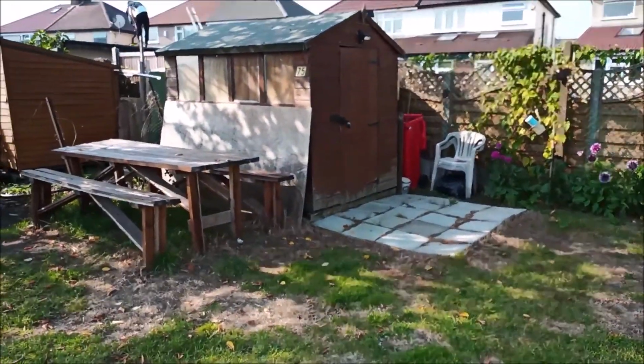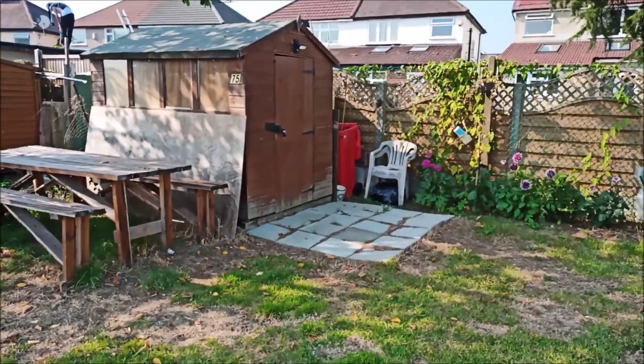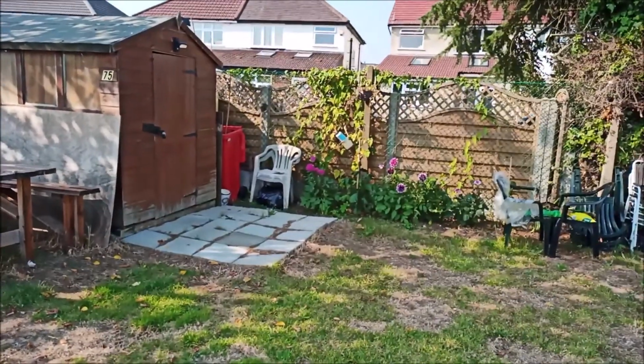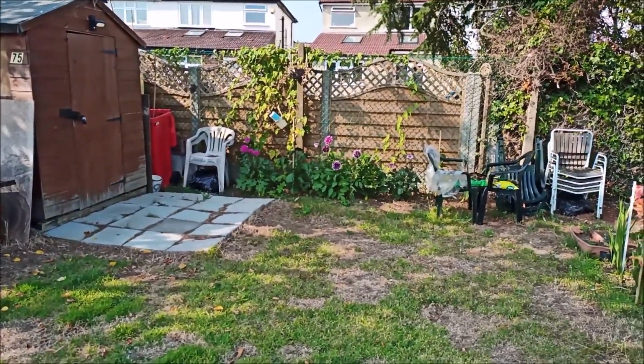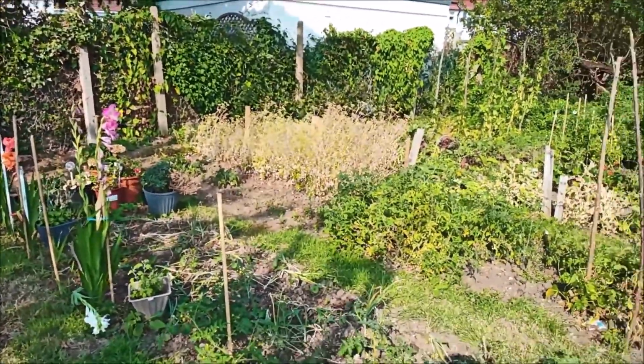This site has a nice little shed. Sheds are allowed on allotments, but you have to get permission from the council, and they have to be a certain size. Otherwise they become intrusive and take up most of the plot, which is not very useful.